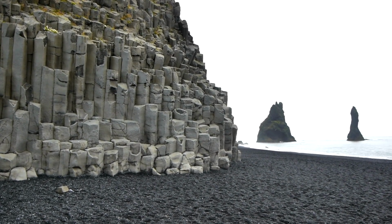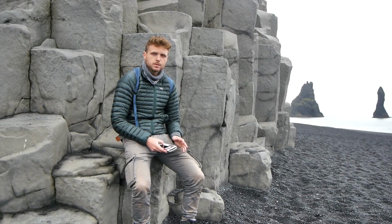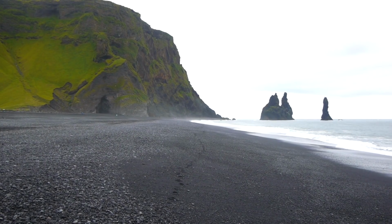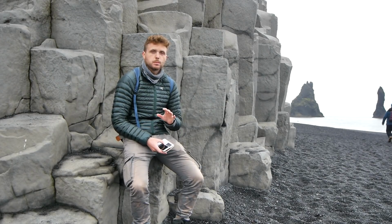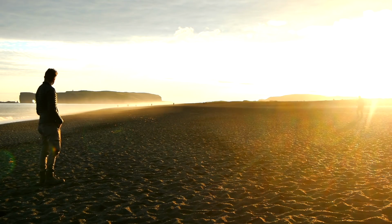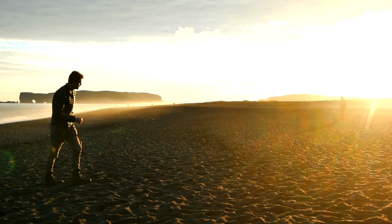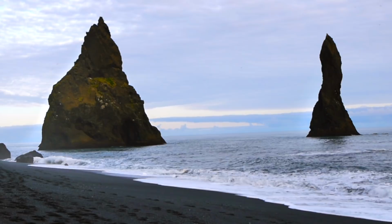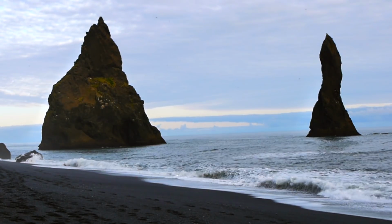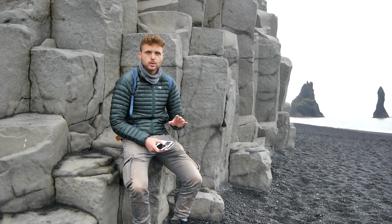A lava beach. The sand here, which is black, was made out of ash. There are actually several lava beaches here in Iceland, but this is probably the most famous one. This is a very famous, popular spot to take photographs, especially with the rock formations in the ocean. Instead of being real sandy, it's more rocky, especially the closer you get to the water.